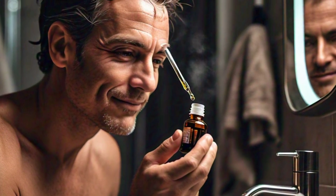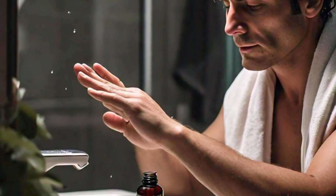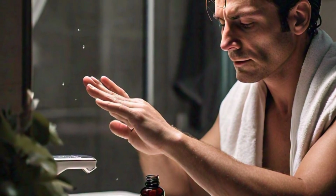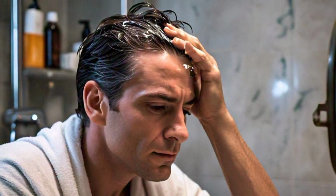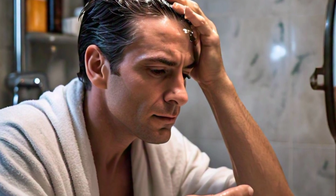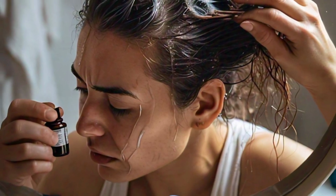Castor oil's thick, moisturizing properties work to hydrate the scalp, while its antifungal and antibacterial components, particularly ricinoleic acid, help combat the underlying fungal infection responsible for dandruff. When applied to the scalp, castor oil soothes irritation, moisturizes dry patches, and prevents further flaking, resulting in a healthier, flake-free scalp.